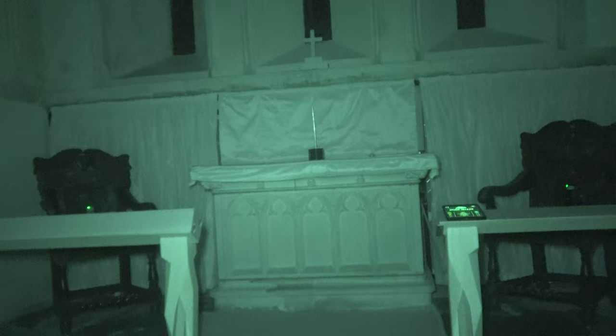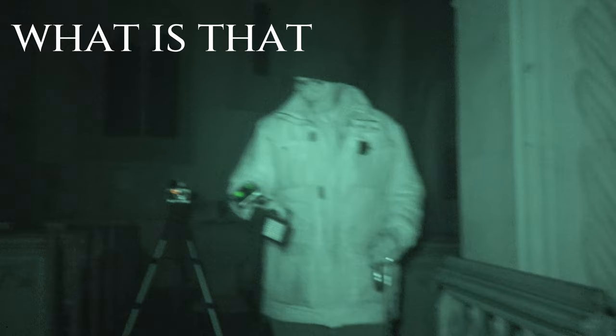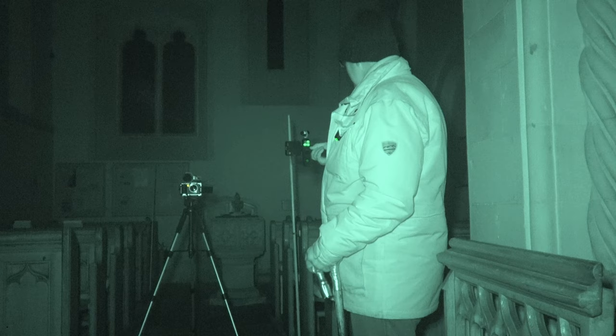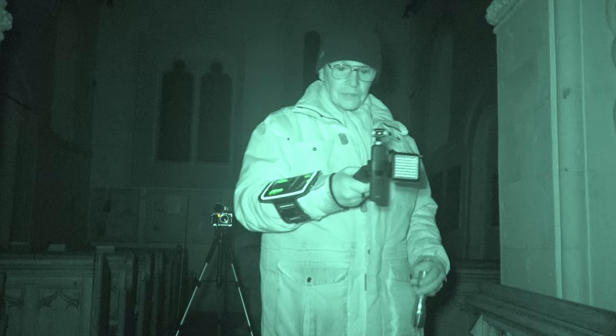Okay, we're back in night vision. I've got my torch on currently. What I'm going to do, I'm going to move up towards the altar and then turn the light off, so I don't want to fall over. Okay, let's turn the torch off. So I'm in complete darkness now. Are you in darkness? What is that? What is what? What are you asking, Spirit? We're both holding cameras. You probably don't understand what a camera is, but it's something that we can record you on so we can see you again.